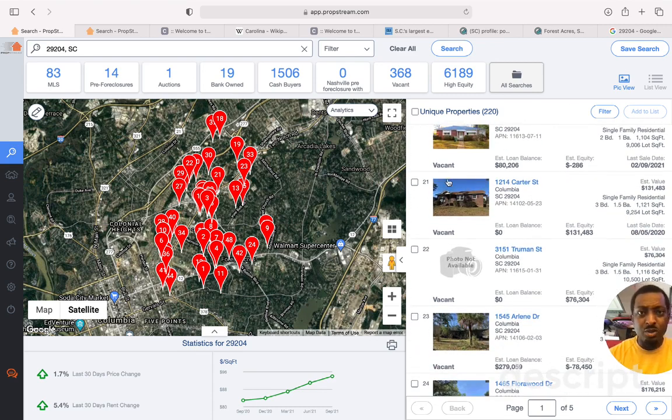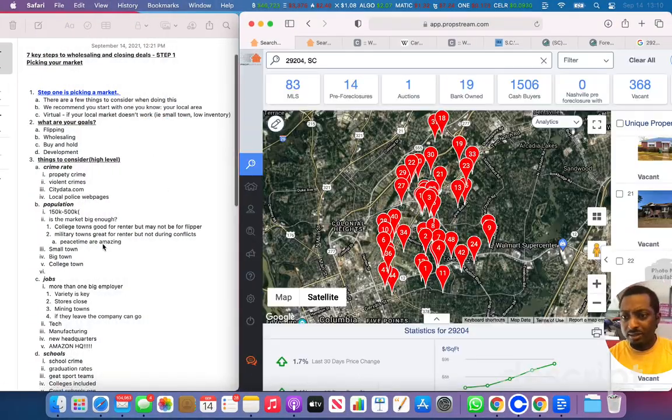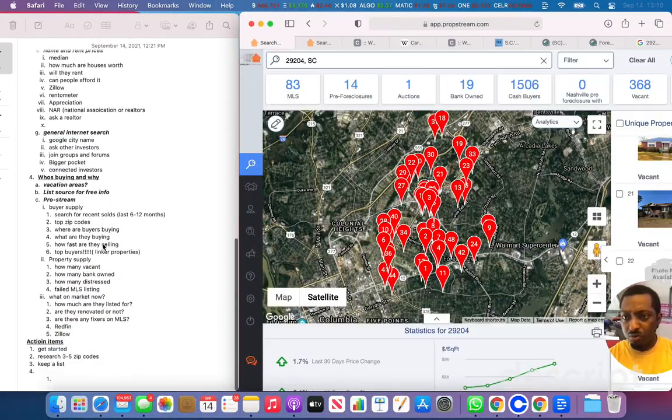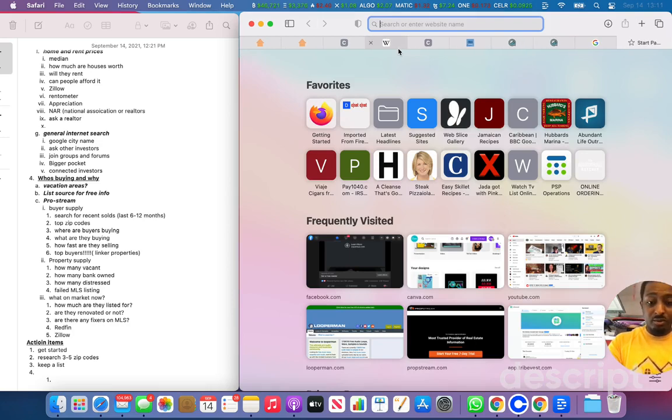And this is kind of what we do. Let me minimize this again. This is kind of how we go through and look at our investments, right? Now, like I said, in step four of this, who's buying and why? Is it a vacation area? You can go on ListSource. I'm not gonna go over ListSource today, but if you want, well, you know what? Let me go and type in ListSource.